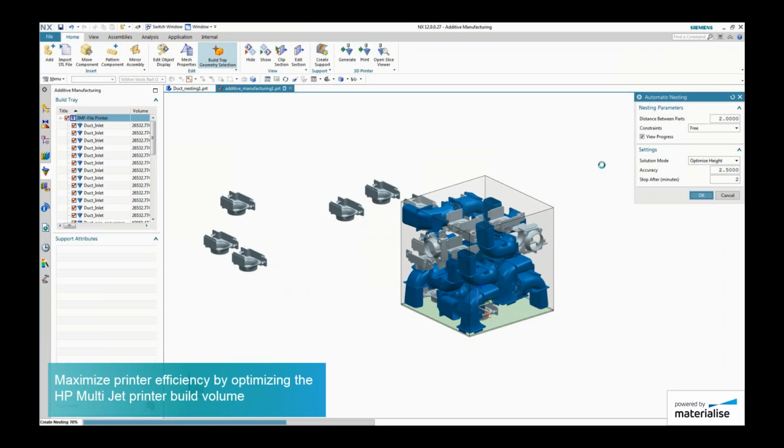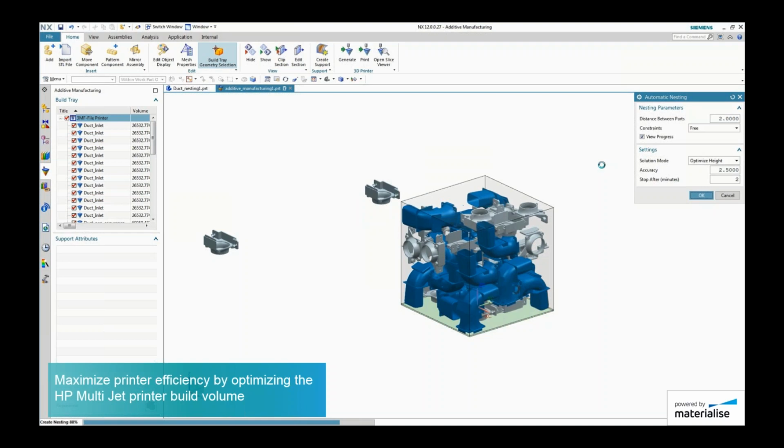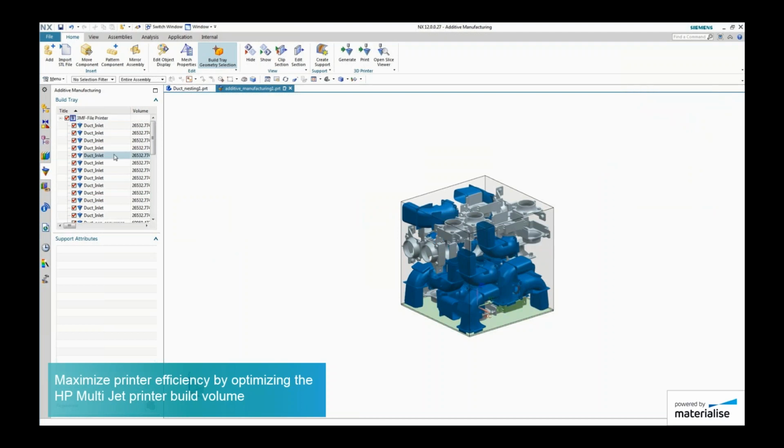So again, we're partnering with people in the industry that we feel have really good technologies and bringing those into NX. What you see here is Materialise's technology under the hood being used with NX user interfaces, NX parts, and NX data. So again, the data never has to leave. It's never translated. It's still native NX data here being used with the code we've partnered with Materialise for.